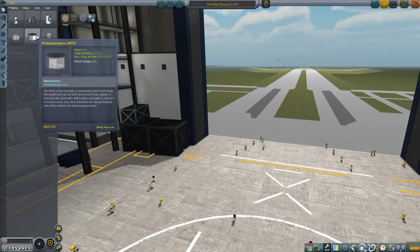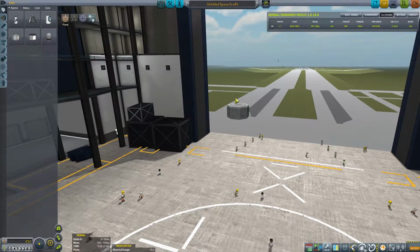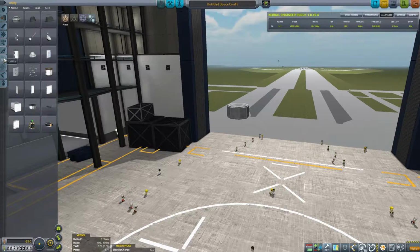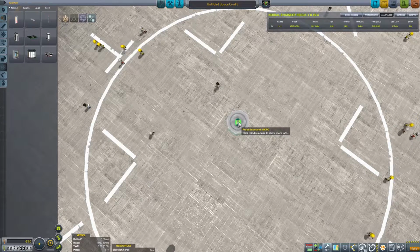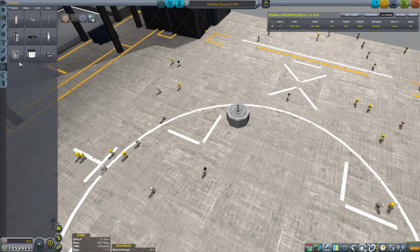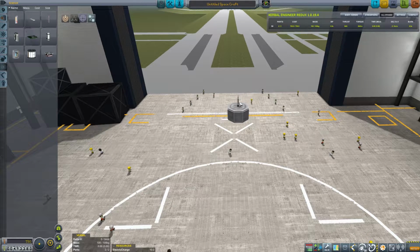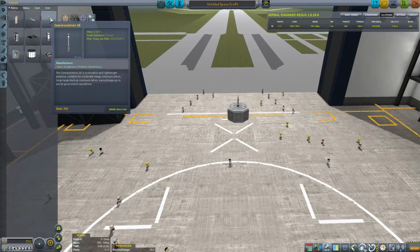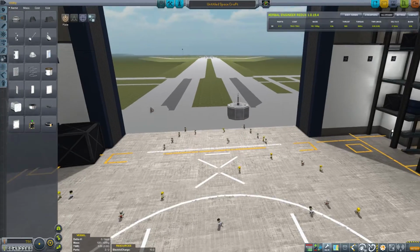Go into our vehicle assembly building, and I think we are going to begin with the Probodobodyne, so that we can steer the crap out of this thing once we get it up there. The first thing I believe is, let us take care of the communication stuff. We will put that guy as close to the center as possible. I don't think it really matters all that much because it doesn't really weigh anything. Does it weigh anything? Mass 0.005 tons. Not enough to really throw this thing off center. So okay, we've got that.